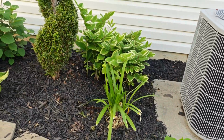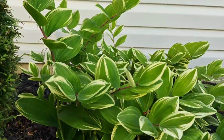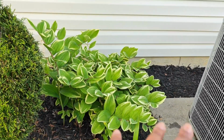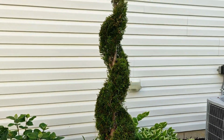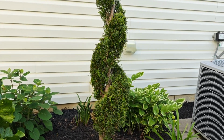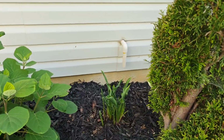Back over here in the corner, I have my Solomon's seal doing well. It just came out of bloom. You can see it still has a few of the little bells on it, but I just love the variegated foliage, and it's starting to fill in as I wanted. I have my emerald green arborvitae spiral here that you guys saw. I gave it a trim job a few weeks ago and it's already starting to put back some new growth, which I'm happy about. I did transplant my praying hands hosta to the back corner here.